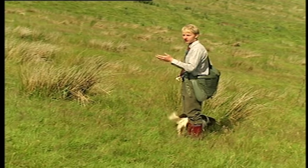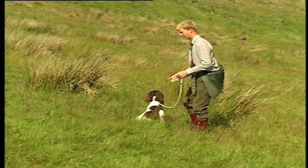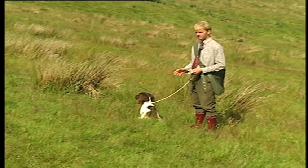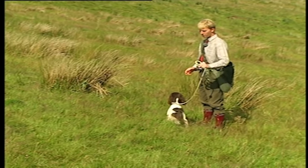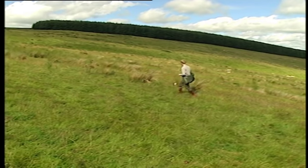That's why I've got Grandpa here to help me today. Grandpa's going to shoot for me today so that I can concentrate on Shanti with his first go out. We also know he's ready to do this because not only is he hopefully steady on rabbits, but he's also well used to the gun and gunshot going off. So nothing's going to worry him here, although everything is new and we're kind of piecing together a few different parts of his training into one.